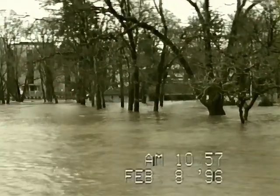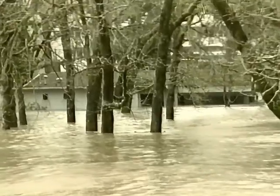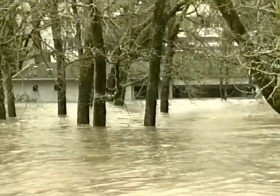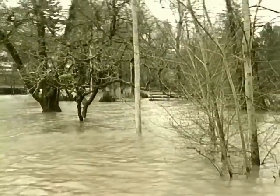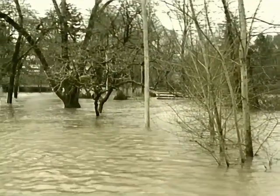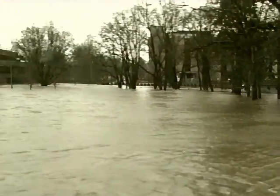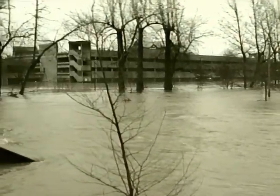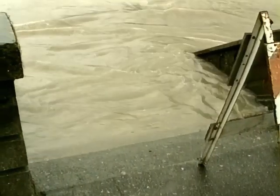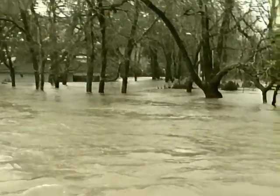Well, here we are at SAIF Corporation. It looks like 1964 all over again, almost. I thought the stream would recede, but it hasn't. It's gone over its banks. The smaller streams around Salem seem to have receded, by our old home, but here it certainly hasn't. As we look at the steps going down to the Pringle Park, it's almost right to the top. In fact, it's almost going right over the bridge here. This is just simply awesome.